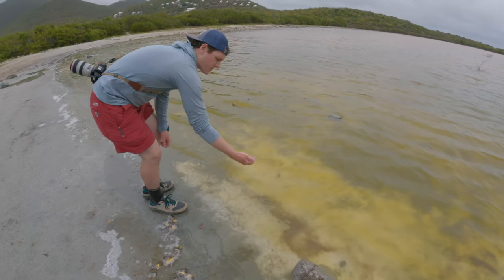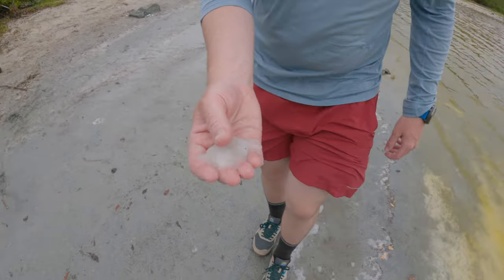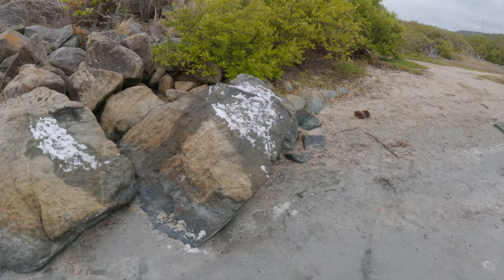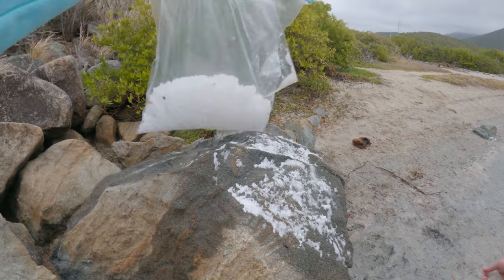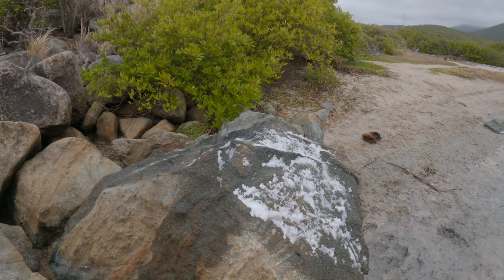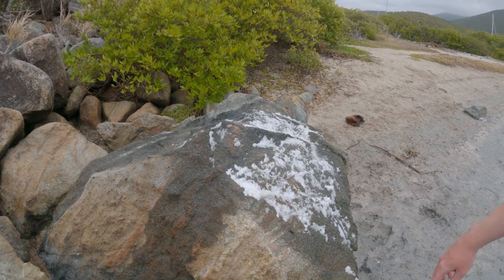and you just scoop up the salt. And then you let it dry on the rocks and it'll crystallize. Well, today there's no sun, so we kind of just took some of the excess that other people have left. But you're supposed to just let it dry out on the rocks and it'll form the big crystals. There's salt on all the rocks around here.